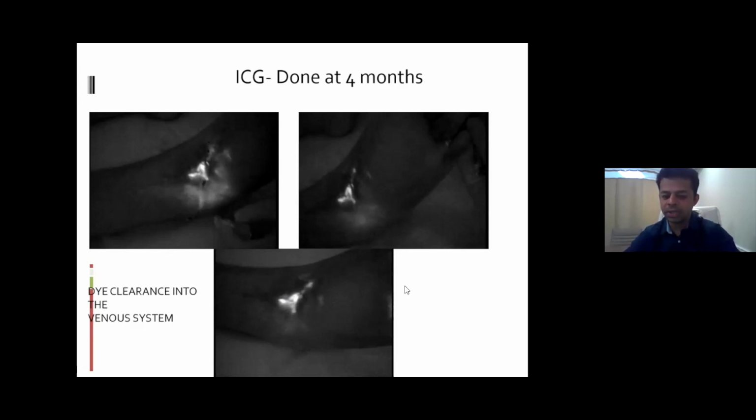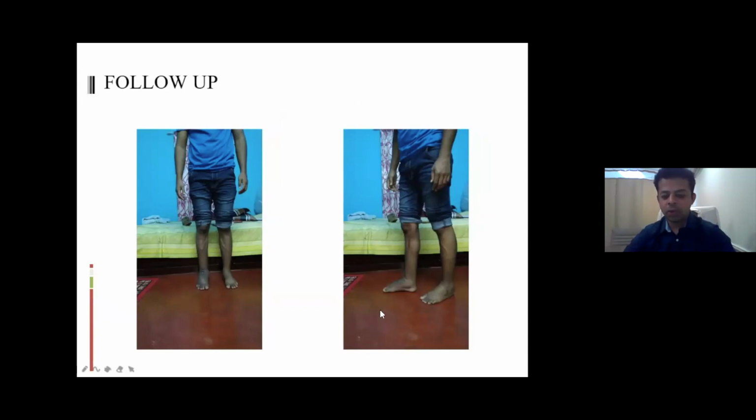We left the wound to heal by itself, and we called him later at around 4 months, because he was not from the local town, so he had to come from a far off distance. We did the ICG lymphangiogram. At 4 months, we found that the dye was traveling into the venous system, and this is his follow-up. I'm sorry for the background, because he sent it from his hometown. He isn't from Bangladesh. So you can see that the swelling is reduced in the leg part, though in the dorsum of the foot there is still swelling. So what we found out was, even if there is some scarring or fibrosis because of the surgery, it will not give the optimum result, even if you're doing an omental transfer.